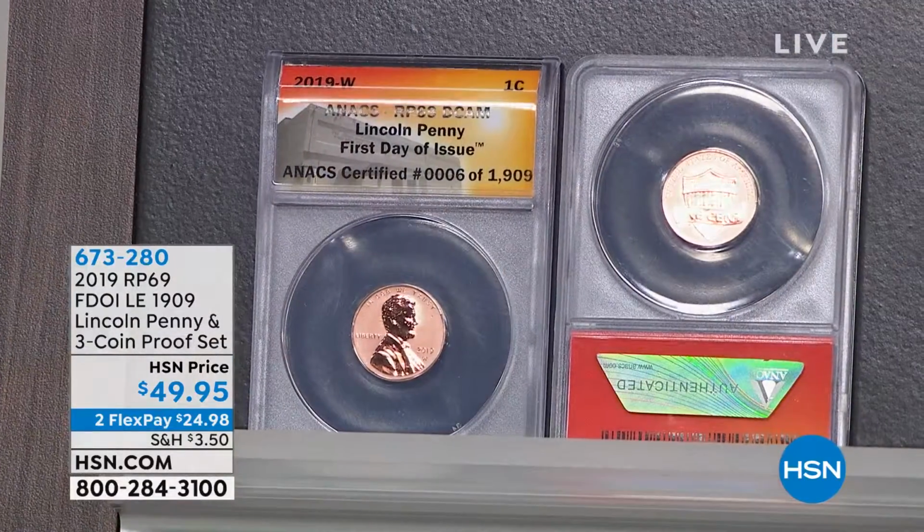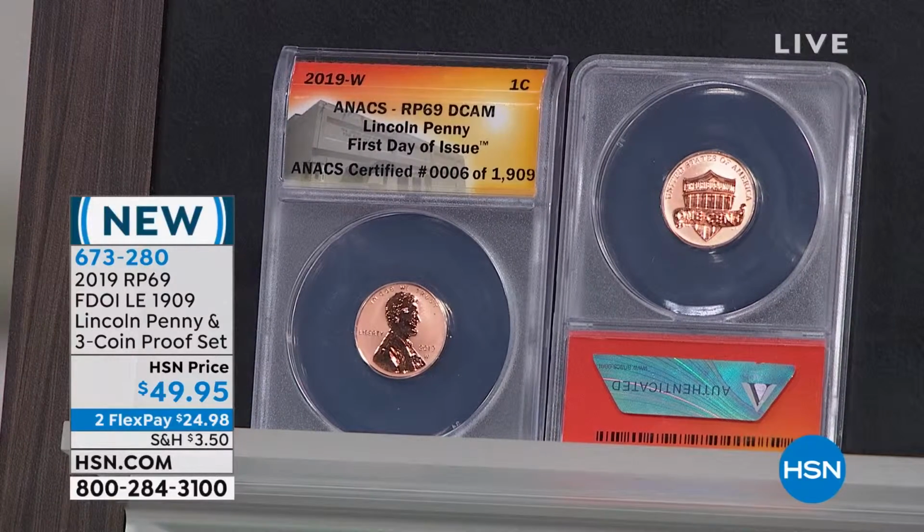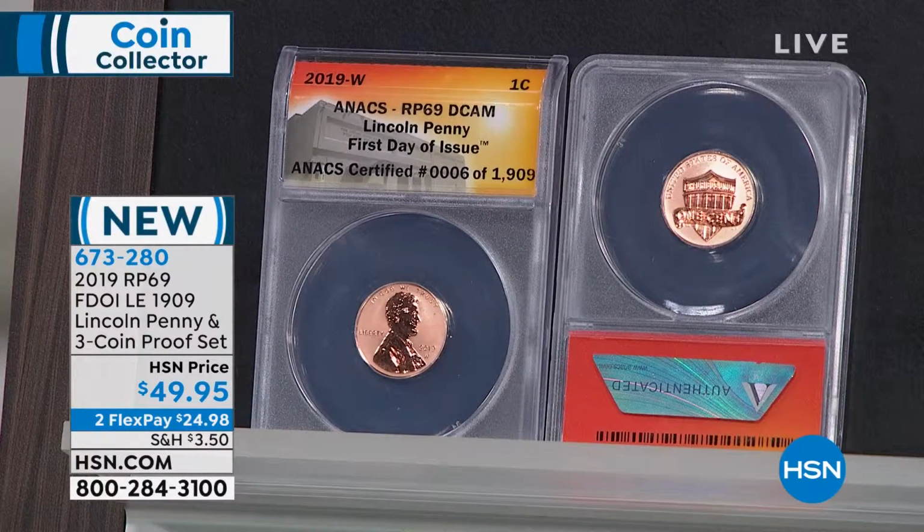Is here, special late night coin collector, of course, which I know a lot of you look forward to. I love it when you do the pennies. I don't know, there's something about them that just makes me smile. Yeah, and this is a pretty special one.